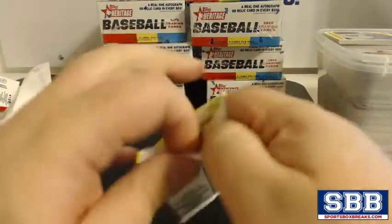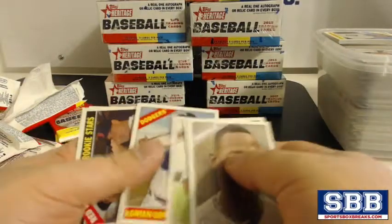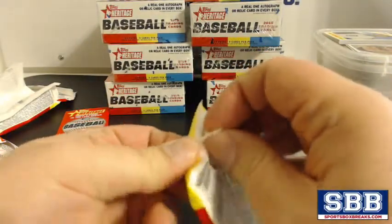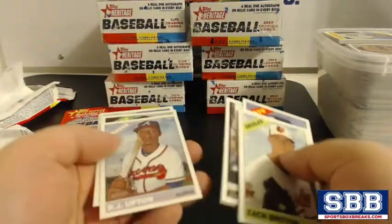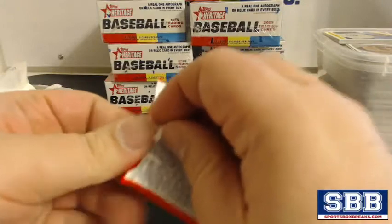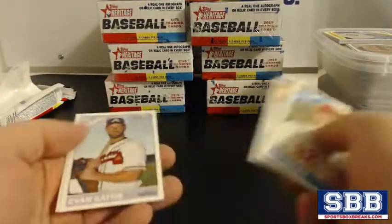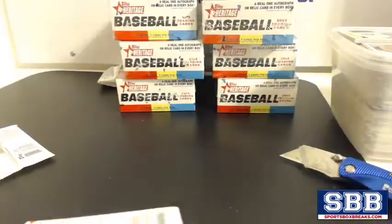Nothing there. Three packs to go in box five. Key is there's 1966 buybacks. We pulled a 1966 card, autoed. Nothing there. And last pack of box five. All right. So, clean this up.